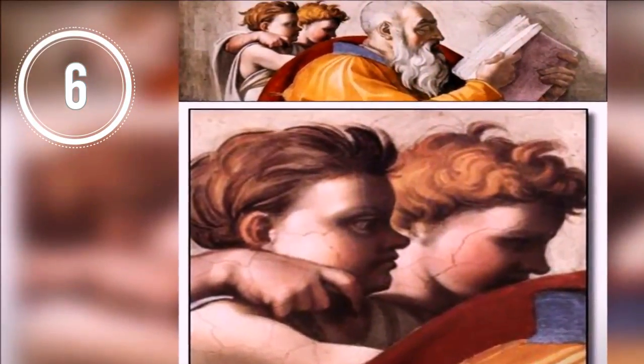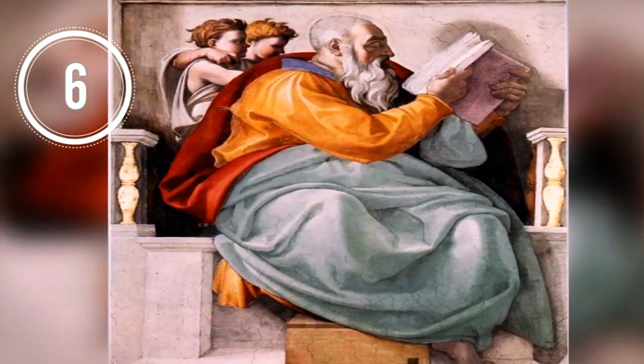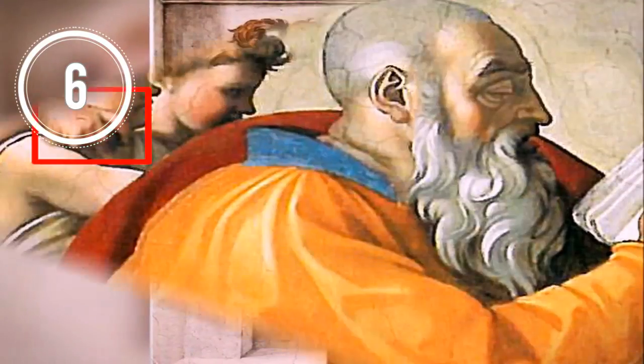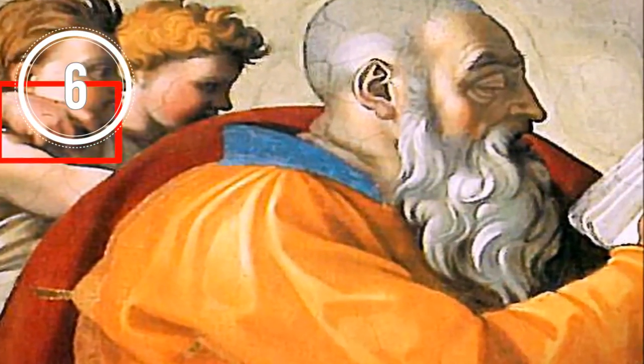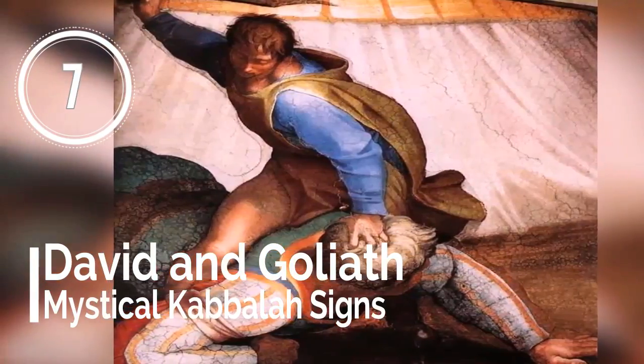The tension between Julius II and Michelangelo is well documented. Historians note that Michelangelo portrayed the Pope in effigy as the prophet Zechariah, and that one of the angels located behind him makes an extremely obscene gesture. What that adorable little baby is doing with his finger is called the fig, and its meaning is not nearly as sweet. By sticking his thumb in between his index and middle fingers, he's making an old-world gesture that basically means F-you. 7. David and Goliath, mystical Kabbalah signs.